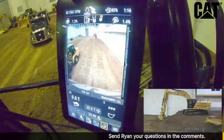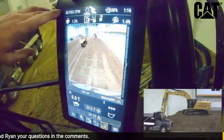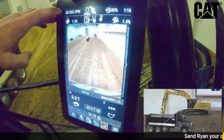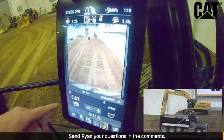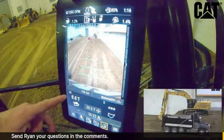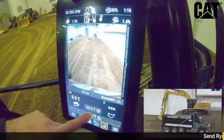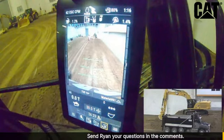So I'm just going to take a quick look at the screen here. Double check, make sure you've got your correct bucket that you're using to load the trucks. In this case, we've got our 62-inch bucket on there. Down on the bottom, we're getting ready to start truck number 65 for the day. Just loaded the 735 with that 30-ton payload. Now we're going to have to change over to our different truck here.